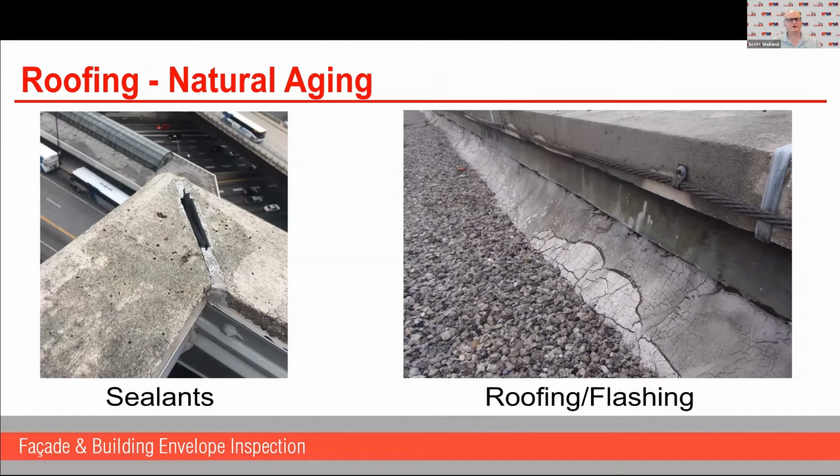I mentioned the parapet and the interface between the roofing and the parapet are the primary sources of water within the facade. On the left-hand picture here, you can see where the sealant has not been maintained. Not only is it reverting back to its original constituents, it's got cracking. You actually got a big piece missing here. And of course, water is going to just penetrate directly into the facade, and that causes problems within the facade.